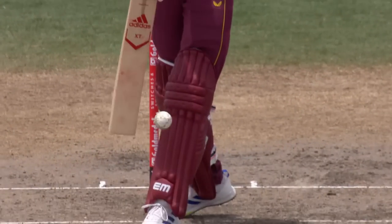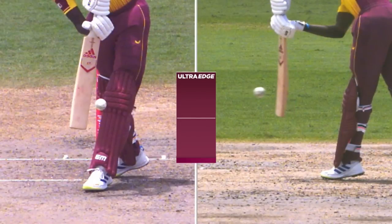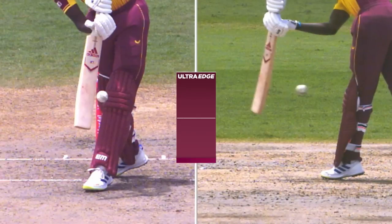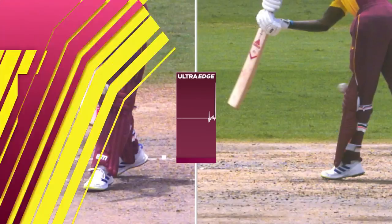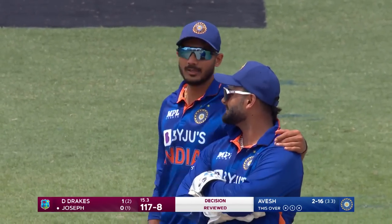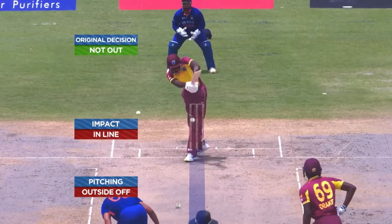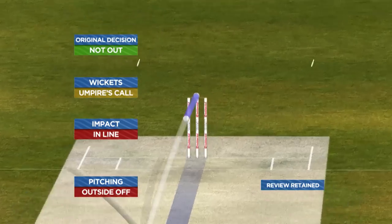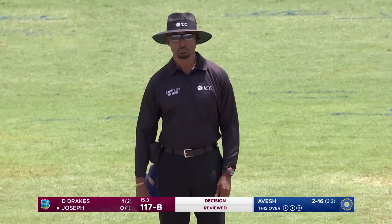Appears to be a gap between bat and ball. Can we confirm that gap with the use of Ultra Edge, please? Ultra Edge coming up. Keep rolling. Flat line so far. Flat line. No bat involved. Can we go to ball tracking when it's available, please? Ball tracking is building. Still waiting on ball tracking. Coming up now. Pitching outside leg, in line. Wickets umpire's call. Can we go back to Greg on field? Greg will actually stay with your not out decision. I'll let you know when you're on screen. You're on screen now, signal.